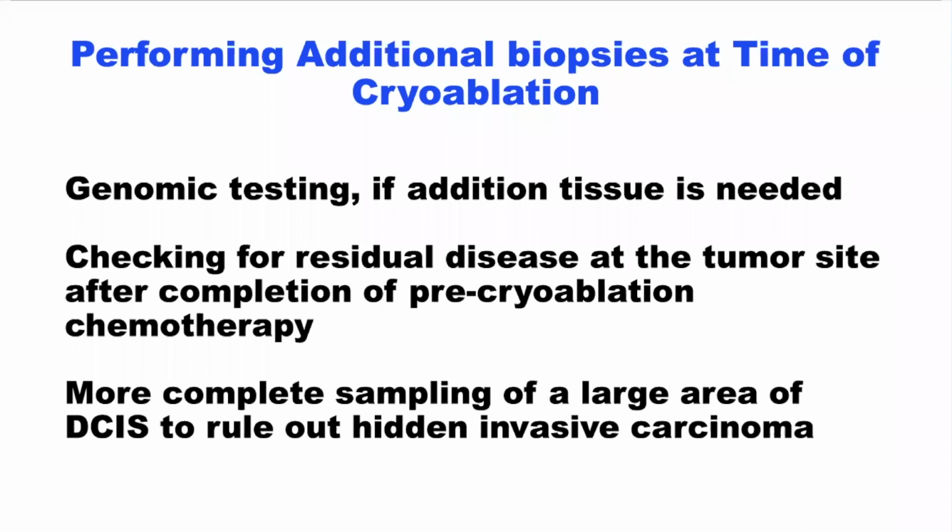Often the tumor shrinks, and sometimes it completely disappears. Performing a biopsy at that site helps to confirm whether or not there's any residual cancer surviving the treatments, because even though we intend to treat it, knowing whether or not there are surviving residual cancer cells at the site helps to guide subsequent treatment that the patient may be offered. And I'll talk about that briefly in a moment.